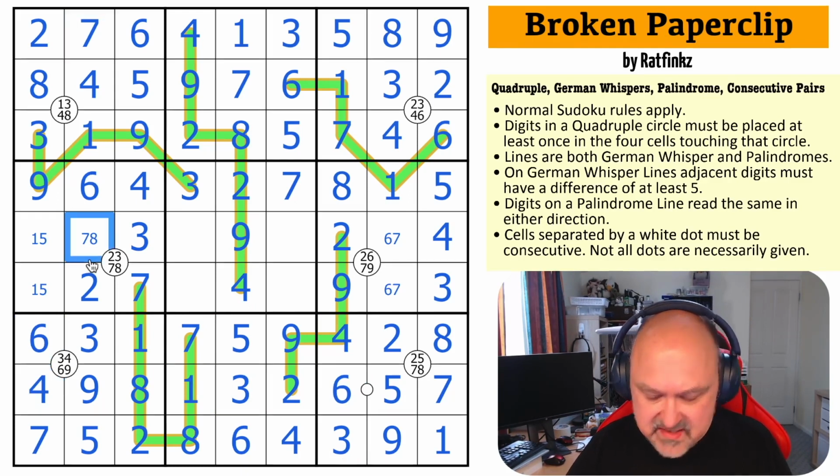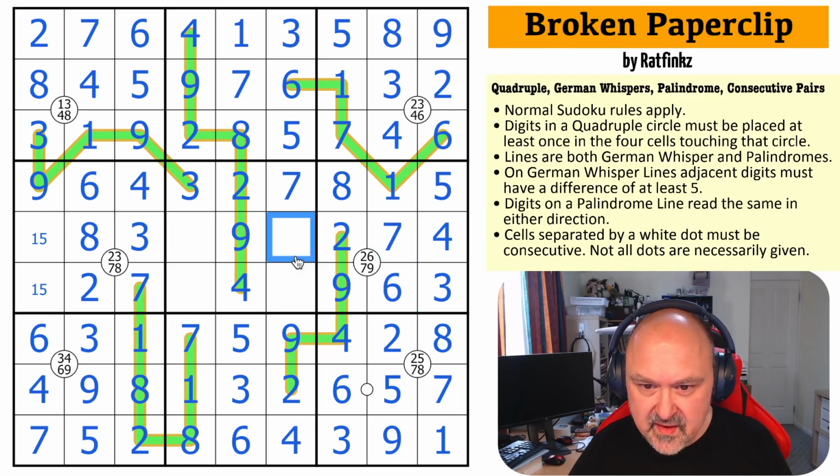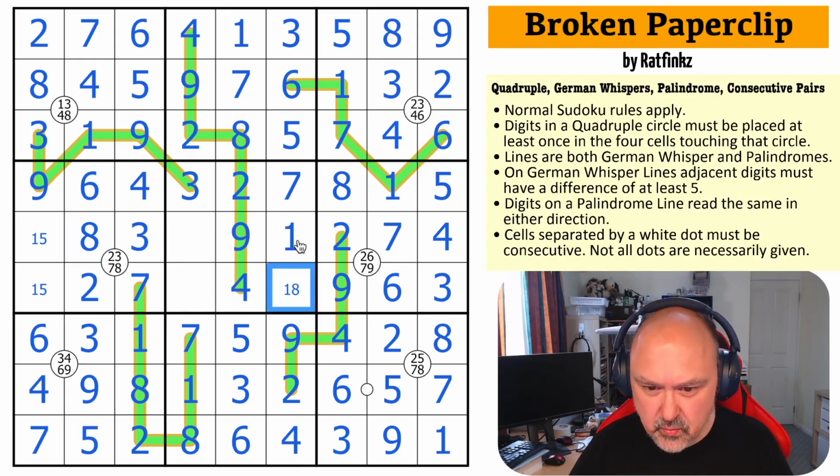The 7 here looks down, making that 8. I could have used the 7 in the box. The 7 here looks across, making that 6 and that 7. This is now a pair. 1, 2, 3, 4, 5, 6, 7, 8. This 8 makes this the 1 and this the 8.